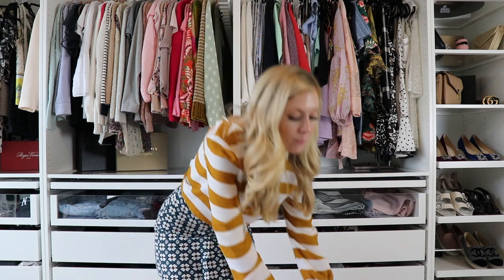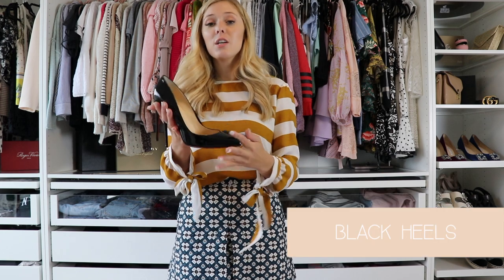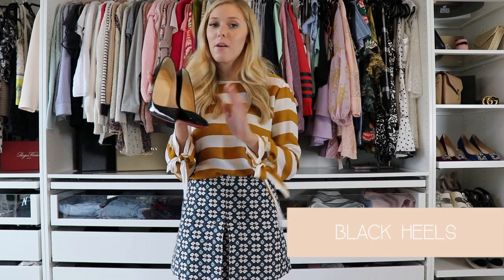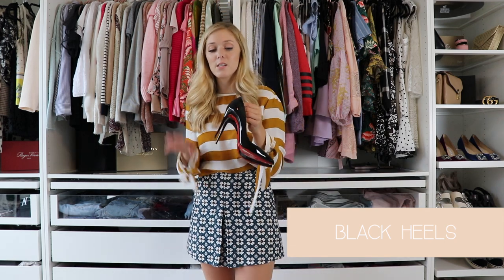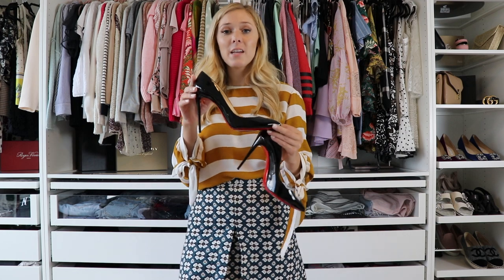Last is shoes. I only have 5 pairs of shoes to show you, so this should go relatively fast. The first one is a pair of black heels. So these are my Christian Louboutins. Obviously, you do not have to spend Louboutin prices to get a good pair of black heels. But if you want to keep them for years and years to come, then I do recommend investing.